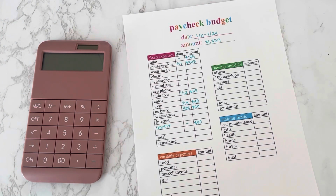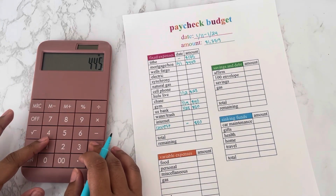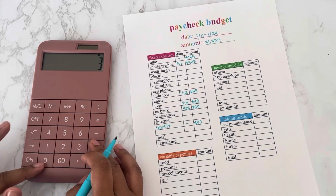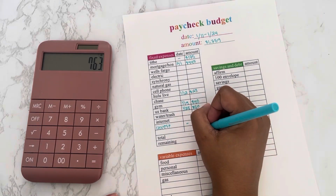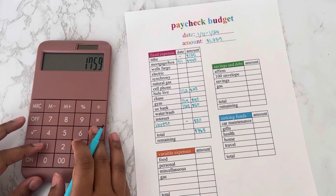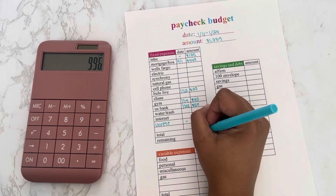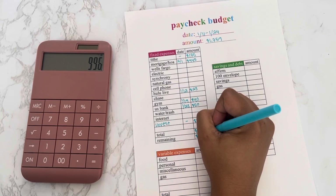So those are all of my fixed expenses for this check. So we'll go ahead and add these up. So starting with 175 plus 445 plus 23 plus 40 plus 50 plus 30. So my fixed expenses total $763. And then to get our remaining, I'll take the $1,759 and subtract $763. So we have $996 remaining to put towards our variable expenses and our savings and debt.